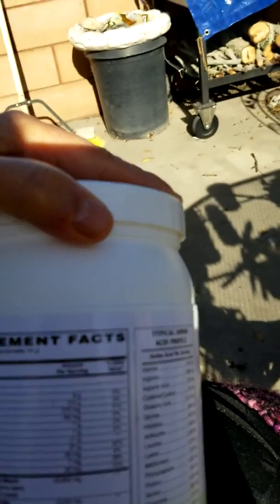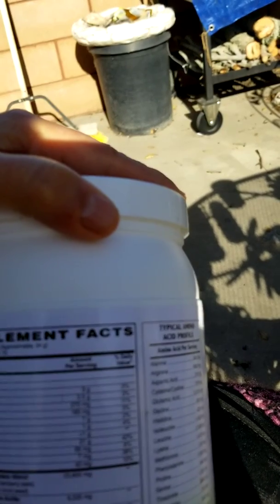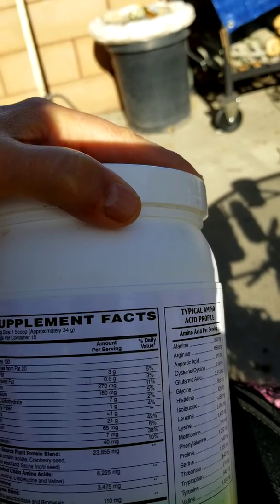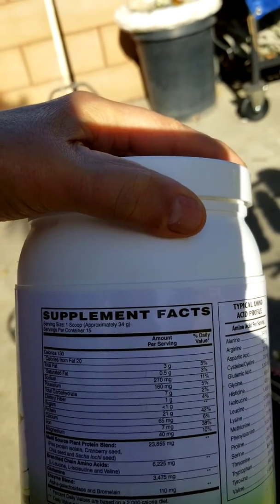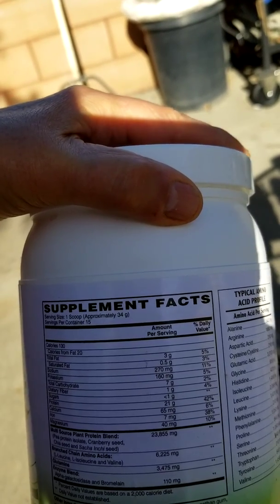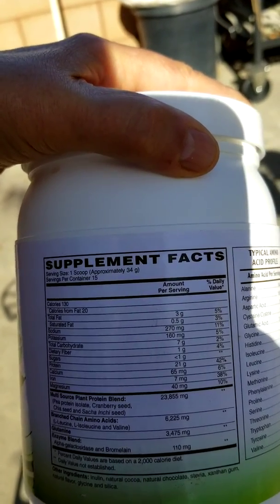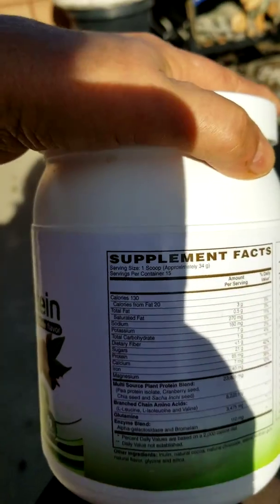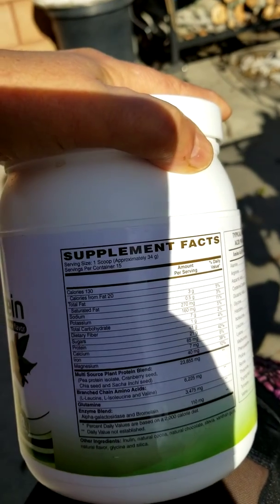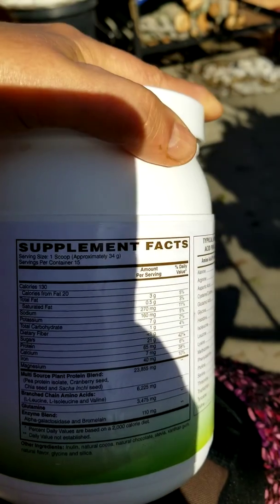Branch chain amino acids. Okay, now this is what's important. It's got the leucine, L-isoleucine, and valine. I know I'm probably not pronouncing some of these words. Glutamine and enzyme blend, which I really like because of all the digestive problems that people have as they age too, that's really important. But what I like is the BCAAs, the branch chain amino acids, which is really imperative for muscle recovery. So if you have this as part of your daily supplement throughout the day, this would give you all your 20 grams of protein per meal. You're supposed to have like 60 milligrams a day from what I've been told. 20 grams per meal.